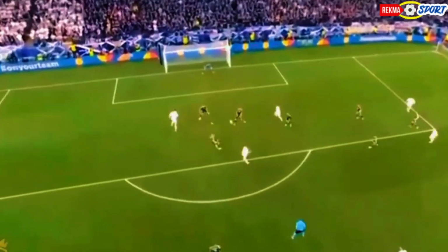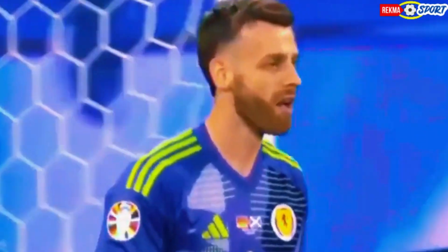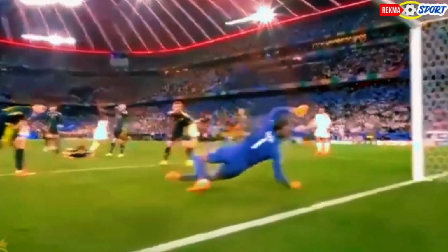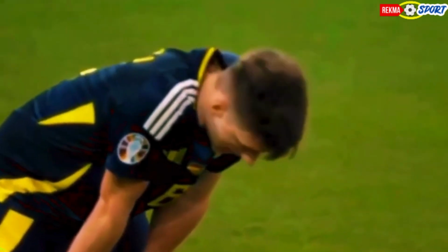Gunn can't keep it out, but it's the use of width, of fullbacks getting forward and then getting mobile strikers on the end of crosses. It's a brilliant goal. The release of emotion from Julian Nagelsmann. The disappointment for Gunn, who got a good touch. Musiala! 2-0 to Germany! The foot is on the throat now. The foot is on the accelerator pedal.